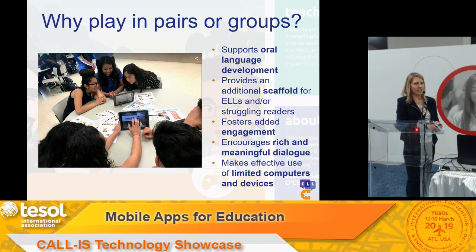We also suggest that students play in pairs or groups. This is great, first of all, if you don't have enough devices in your classroom, because you can share with a friend. It's also another way for students to talk to each other as they're playing the game and to build up their oral proficiency. It encourages rich and meaningful dialogue, and they're talking on task, especially if you're teaching, in this case, social studies.